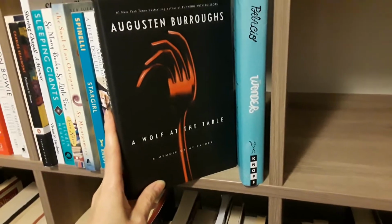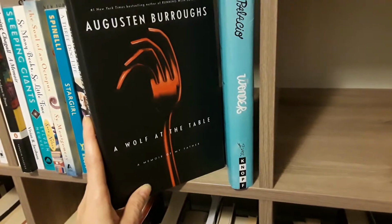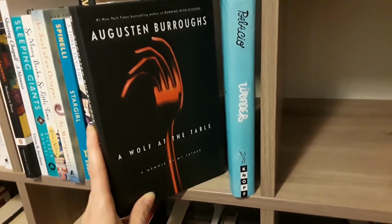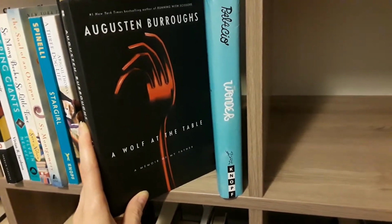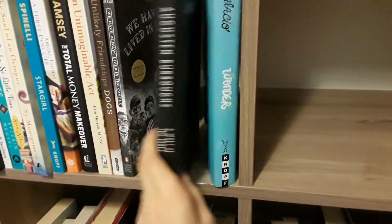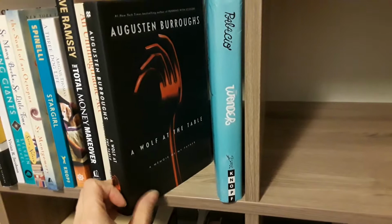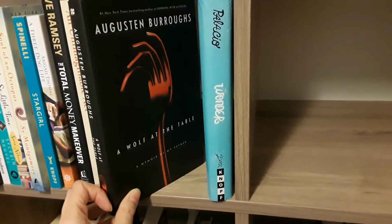A Wolf at the Table by Augusten Burroughs. This is a memoir, it says, a memoir of my father. He wrote Running with Scissors, which I have not read. I haven't read anything by him, but he's a popular writer. He wrote this book about his father, who I guess was a sociopath. I don't know if he committed crimes, and I thought, wow, that's kind of fascinating. So I thought, well, I'm going to learn more about that, and so I picked this up.